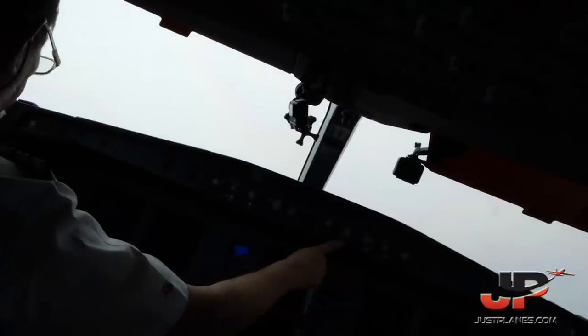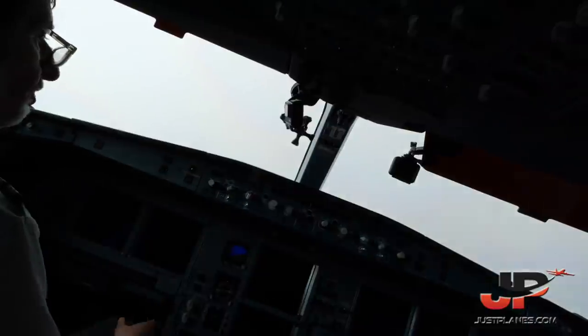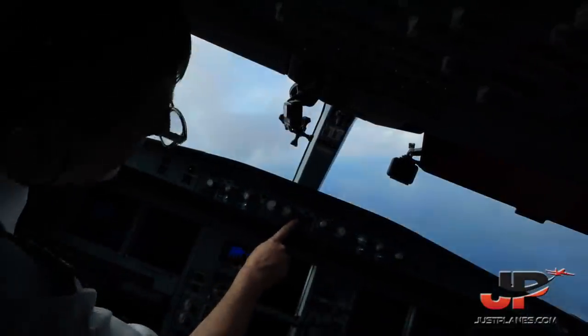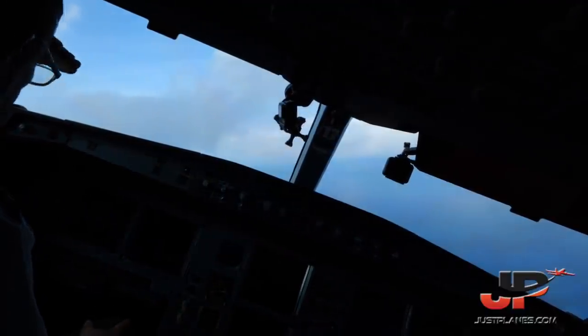We are clear for approach. Yes, sir. Approach armed, glide slope is single. And we can go even a second autopilot, AP 1 plus 2.